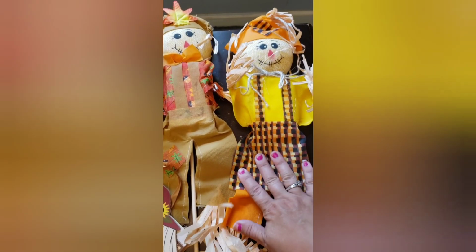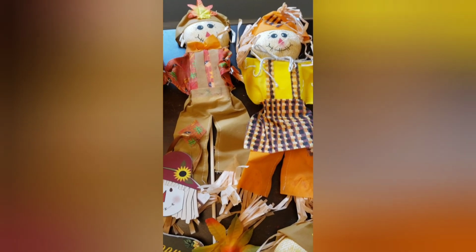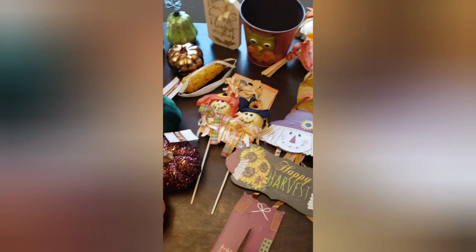And then I also got these two. I had to get a girl and a boy. And they are just super cute and super long, and I'm probably going to put them in some kind of house plant to make them stand up. I'm not quite sure, but that is my haul from the Dollar Tree so far.